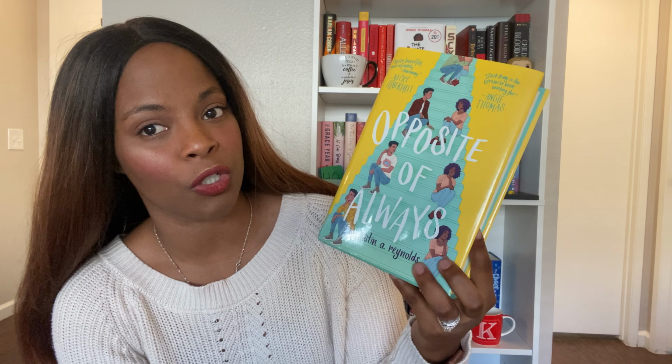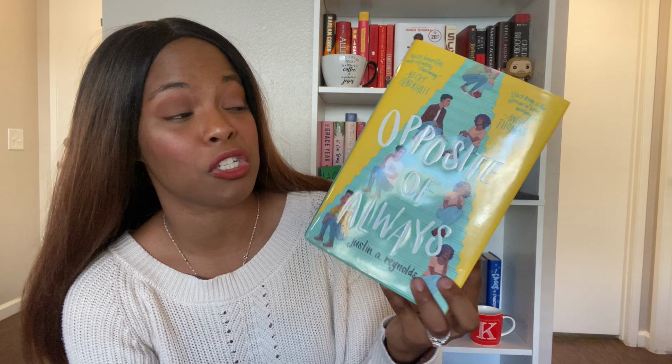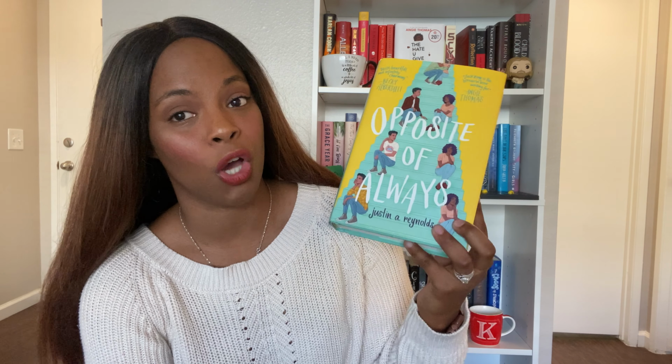It looks like it's going to have some colored representation on here, which is fantastic. I love to read a book about colored POVs. So very, very happy about that. And it looks like both Becky Albertalli and Angie Thomas have blurbs on the cover of this. So hoping that it's really good. No idea what this is about, but I'm really hoping that I enjoy it.